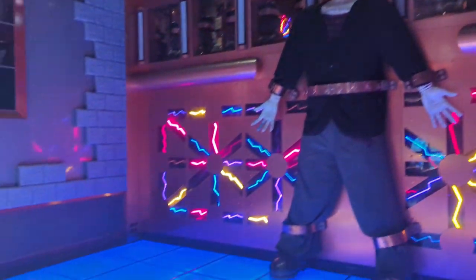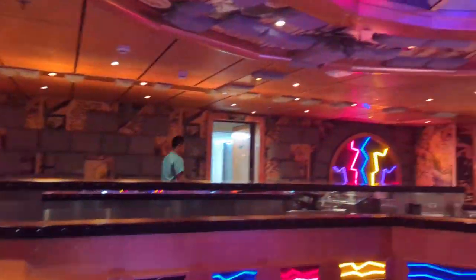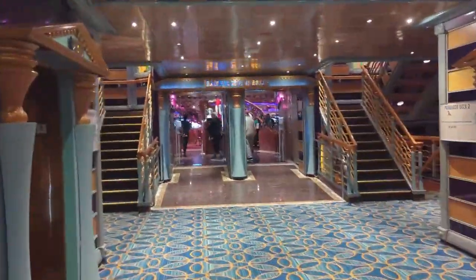Yeah, I mean, it's loud. It's a nightclub, come on. And then the giant Frankenstein's monster on the dance floor. Cool place to hang out. I'm going to take you back up and show you the bar for this real quick. It is a specialty bar as well. There's drinks that you can only get at this bar. You can't get them elsewhere on the ship. And I just think that's cool, and it made doing the bar hop video a lot of fun.